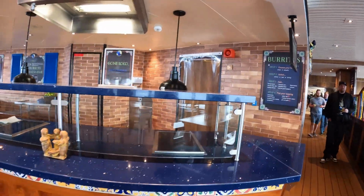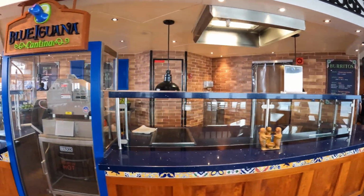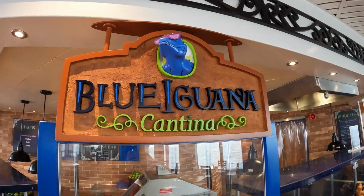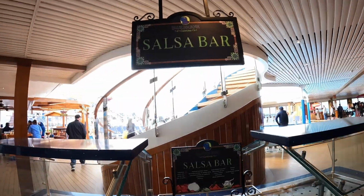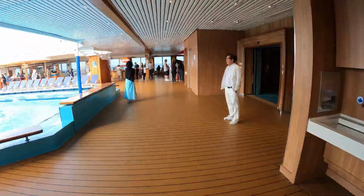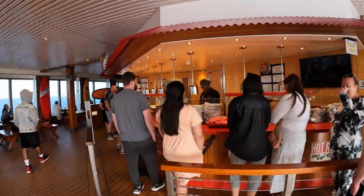Now, for me on this cruise, sadly, I did not get a chance to eat at the Blue Iguana Cantina, but they do have some amazing burritos they make for you and some tacos, and then they got the salsa bar right next to it. Check it out. Don't miss it during your cruise because the food is absolutely delicious.